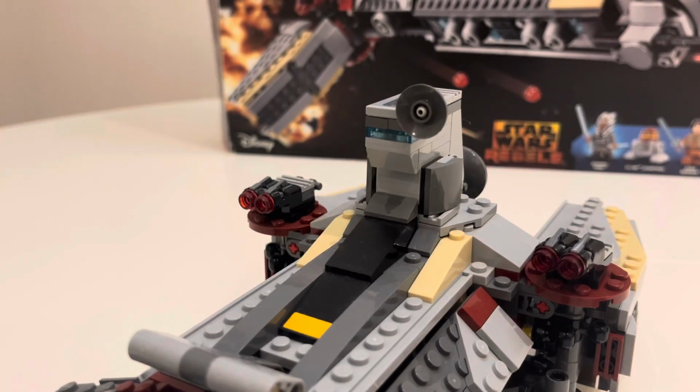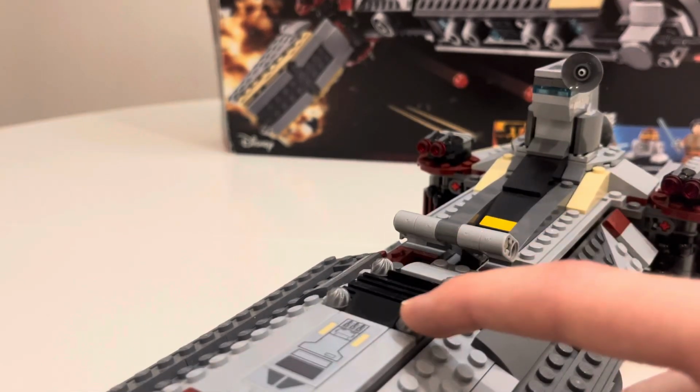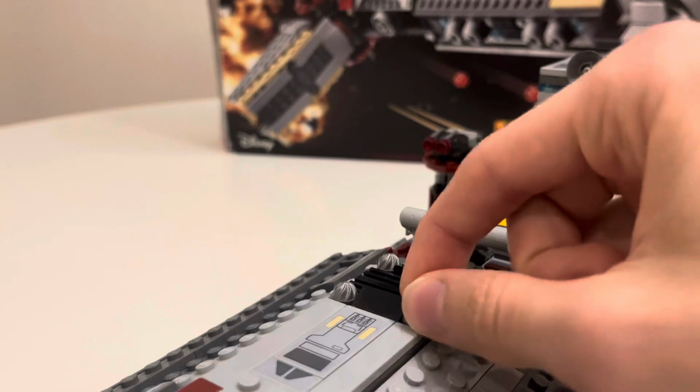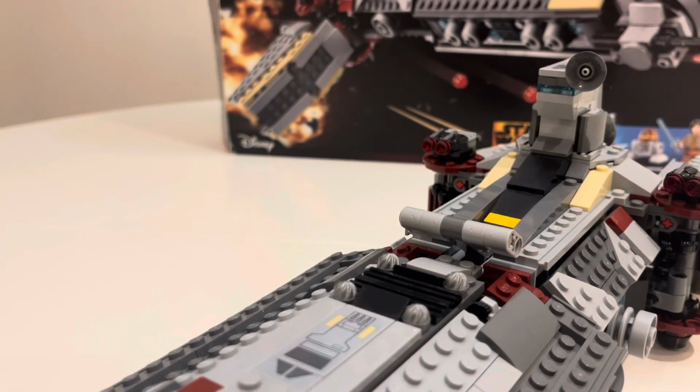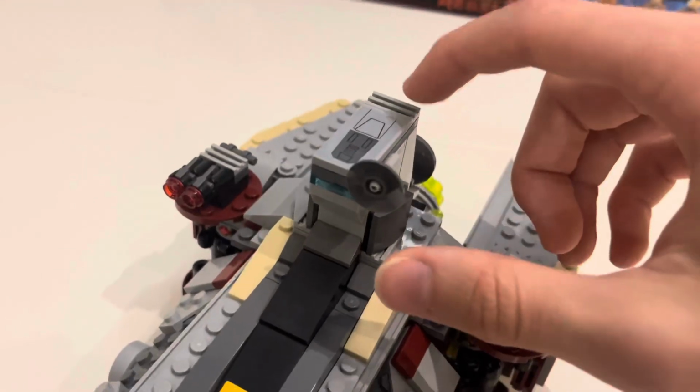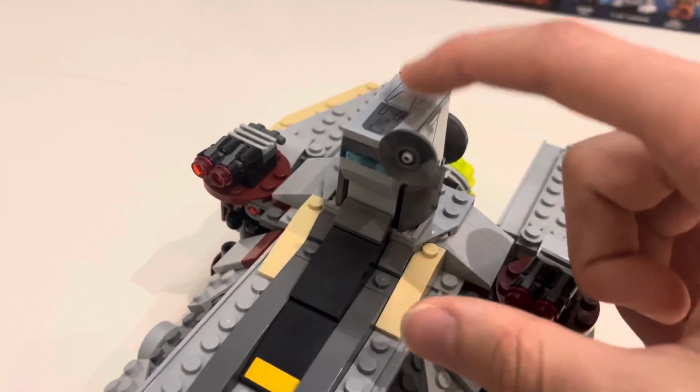I don't know what it's supposed to represent, but still a really nice detail. Nonetheless, I also like the pieces they used on top with a special sticker on the front of the frigate. I really just like those little metallic-colored pieces. Still some sticker on the bridge. So as you can see, there's a really unique sticker on the top of the bridge.